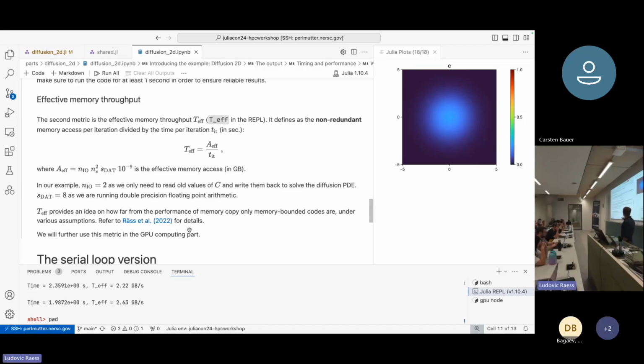The effective memory throughput aims at giving a different sense to the time. The effective memory throughput is basically the effective memory access divided by the time per iteration. So now we get rid of how many iterations we run, it's per iteration. What we do here is we want to see how efficient we do the calculation. And how efficient versus what? Here we compare it versus memory copy.